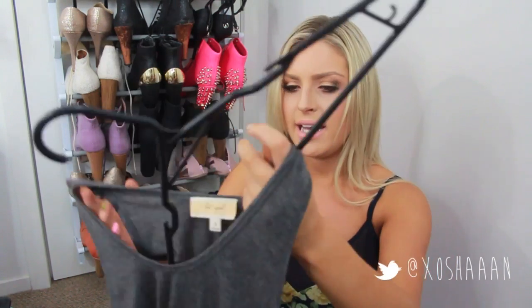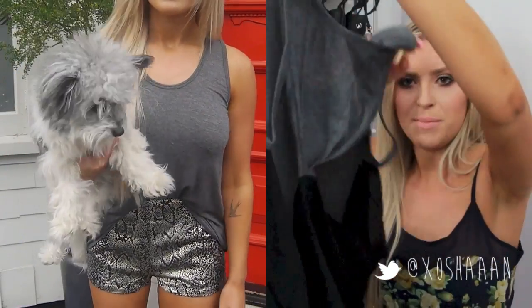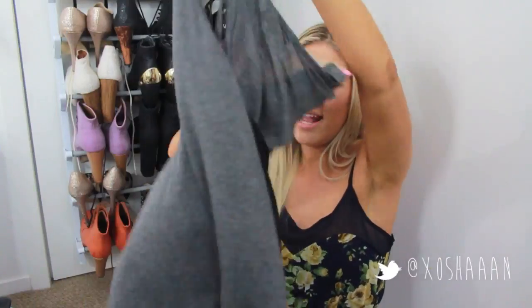I also got this singlet here from Dailylook. I don't know how often I'm going to wear this though, because I do not wear dark grey very often. I just really liked it because of the back. You can see, it's got a black cutout kind of chiffon thing going on. You've seen these in pink. I wear them all the time.